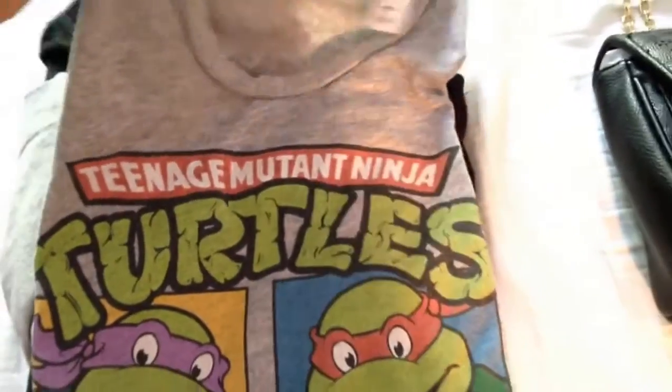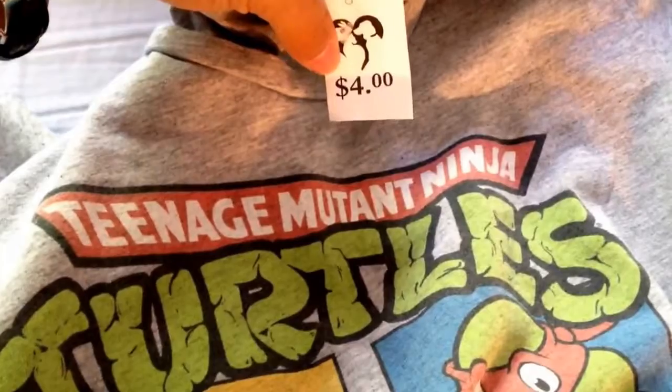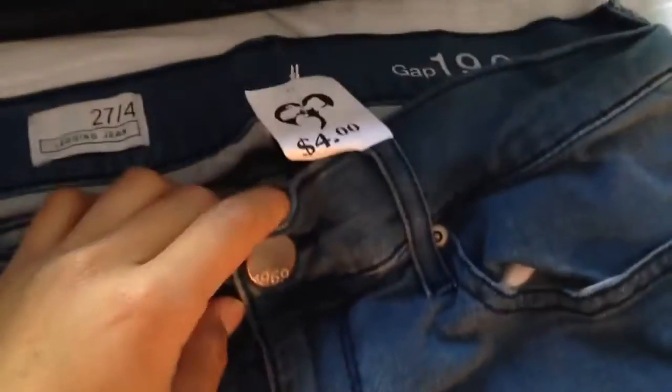So yeah, LA Galaxy t-shirt. Cool little Ninja Turtles t-shirt. I used to watch that when I was small, but I thought it'd be cool to wear around as pajamas, or just with some blue jeans. This was originally $4. And then I love Coldplay, so this is their Viva La Vida concert t-shirt. It has their little tour dates on the back. And then I just got a pair of skinny jeans, some Gap skinny jeans. So that wasn't too bad.